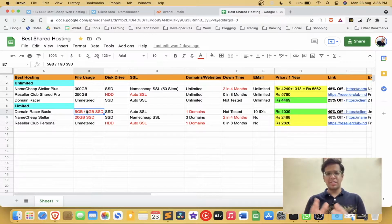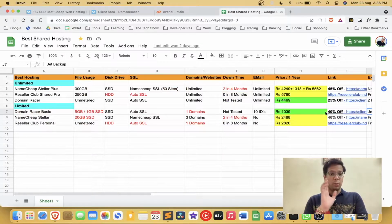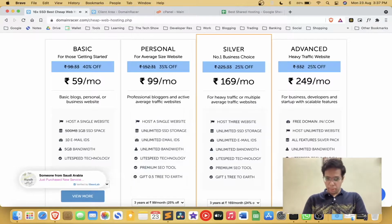But to be honest, 1039 is a great deal for someone who wants to start blogging, or wants to just explore this blogging world, or just trying to host a website. So that's great. Talking about extra features, you get Jetbackup, which is actually a paid cPanel plugin. You can definitely go to the Jetbackup website, and they give it to you free even in this cheapest plan ever, which is incredible. Now I got the personal one.